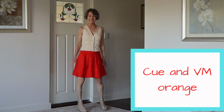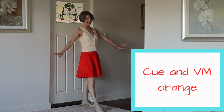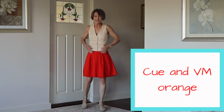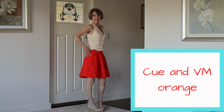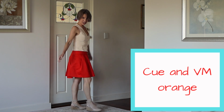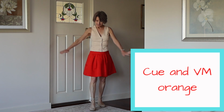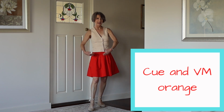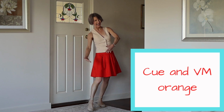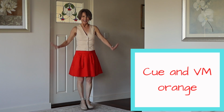Total Cue outfit, same waistcoat, and here we have a typical Cue A-line skirt. So I just love this. This is just so typical of Cue. It's actually very tailored, very structured, and you see how it has that permanent A-line shape. Just a little bit above the knee. So it's not a mini, but it's also not dowdy by being too long either, like below the knee. And I just love it.